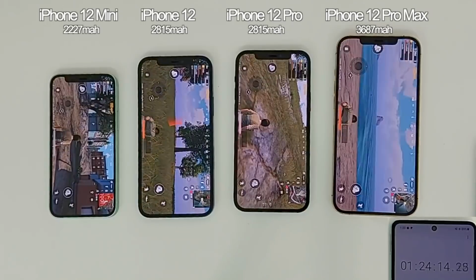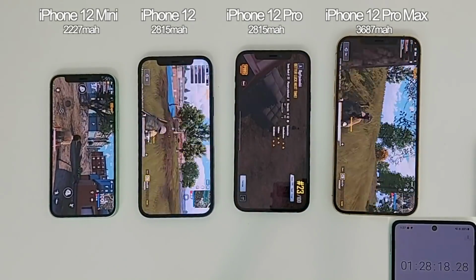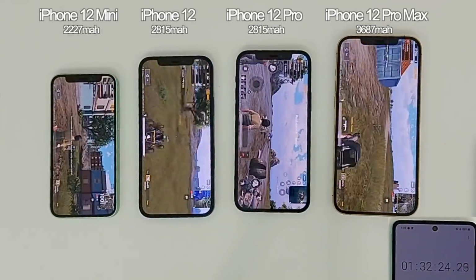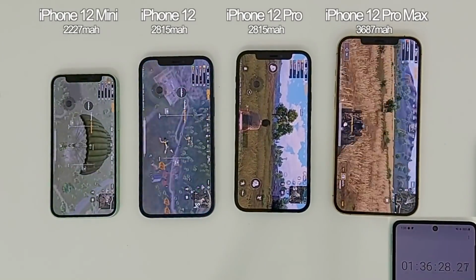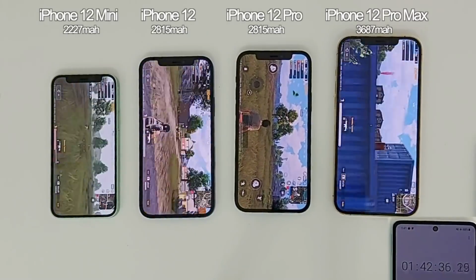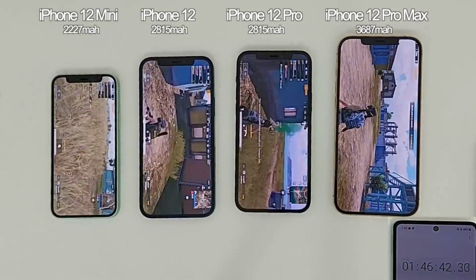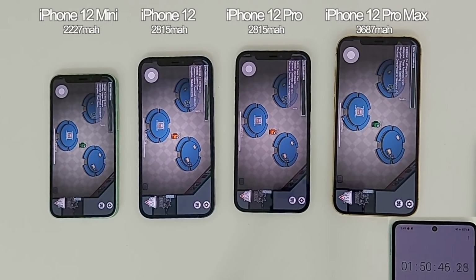3687 milliamps. With this test, I know the thing I was most curious about, aside from just how long the phones might last, was also how different they might be too. The battery sizes don't tell the whole story. Of course, the Pro Max has a huge display that does draw a lot of power, so that's one reason why the battery is going to be bigger on that phone, while the 12 mini has an exceptionally small battery just in general for a smartphone.